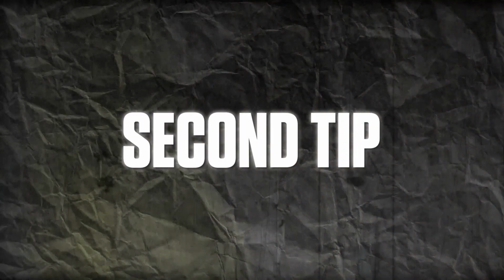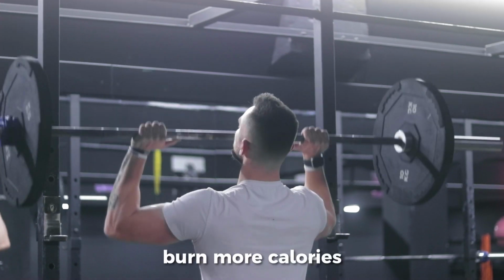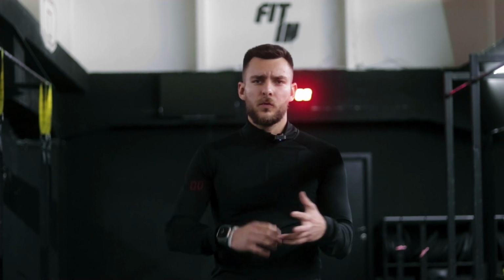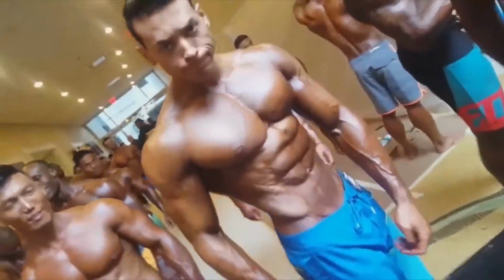Let's jump into our second tip, which is burning the calories. This includes weight training or sculpting your body, and also it will help you burn more calories. When it comes to abs training, it's really not necessary. For example, if you perform your workouts and you still have that caloric deficit that we talked about, you will unlock the visible abs. Let's take CrossFit athletes for an example.